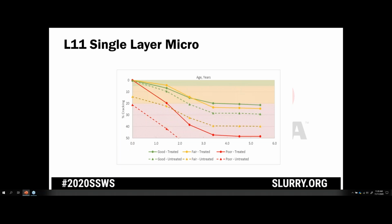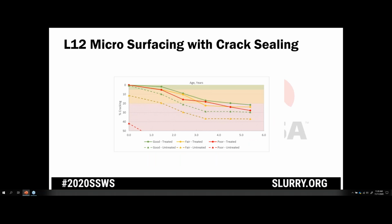Microsurface. Microsurface without crack seal as a pre-treatment is showing improvement over 5.5 years, but we'll compare it with crack seal. Huge boost in numbers. Crack seal is extending the life of your microsurface as well. Crack sealing before microsurfacing on the poor areas shows far bigger improvements. Good pavements with crack sealing before also show very real improvements, greater than the improvement with just the microsurfacing.